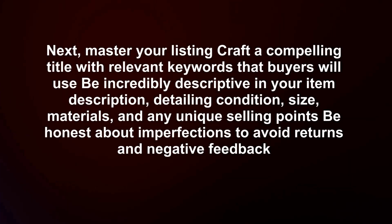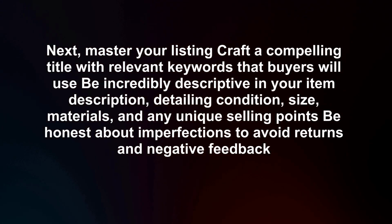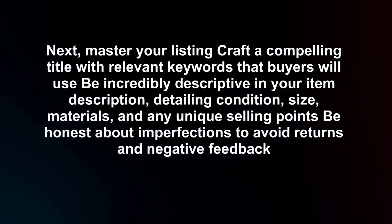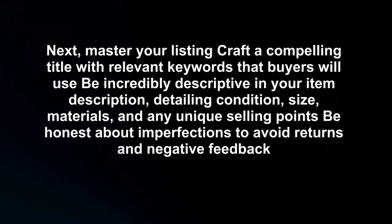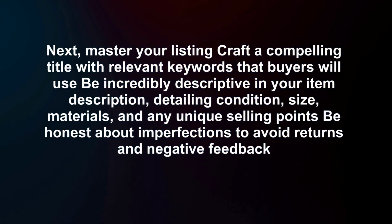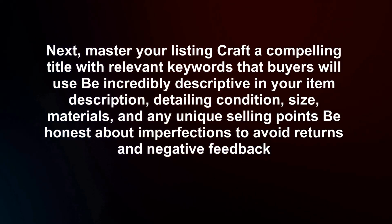Next, master your listing craft. A compelling title with relevant keywords that buyers will use. Be incredibly descriptive in your item description, detailing condition, size, materials, and any unique selling points. Be honest about imperfections to avoid returns and negative feedback.